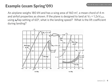So you needed to remember, give me a second, Tim, to just finish the presentation. You needed to remember here from this question that it says the plane is designed to land at V0 equals 1.2 V stall. So you needed to remember what stall was, first of all. Yes, Tim? What is chord?